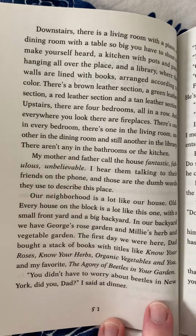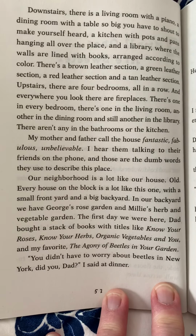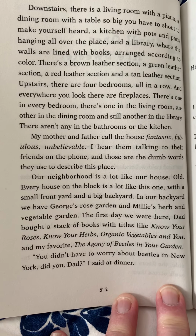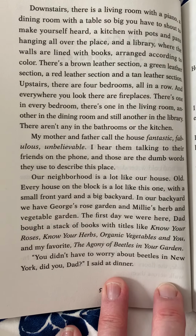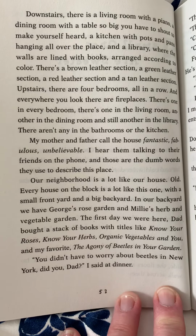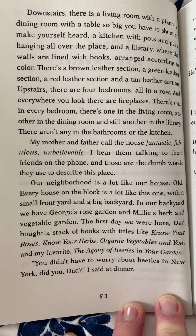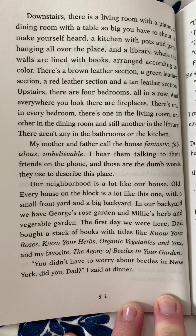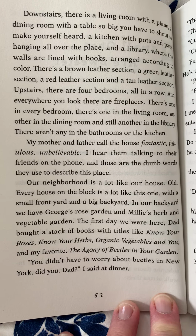Downstairs, there's a living room with a piano, a dining room, and a table so big you have to shout to make yourself heard. A kitchen with pots and pans hanging all over the place, and a library where the walls are lined with books arranged according to color. There's a brown leather section, a green leather section, a red leather section, and a tan leather section.